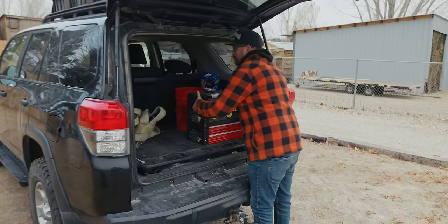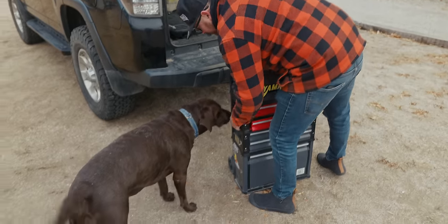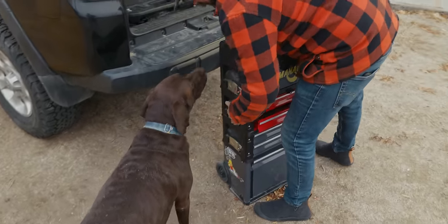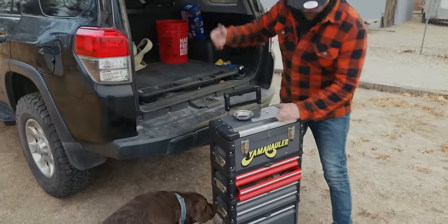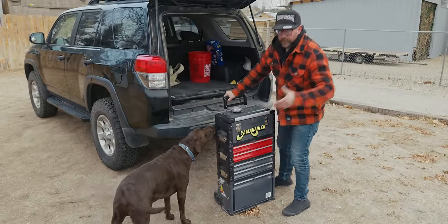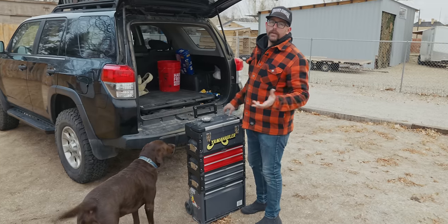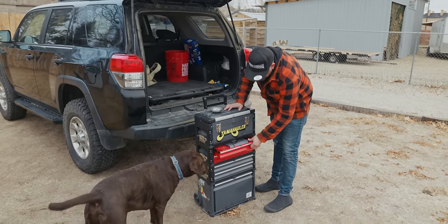So we pull these out. They set right on top of each other. And then they lock in. So wherever I'm going, whatever I'm doing, I can just roll that thing around. Whether it's going into a junkyard, going into a buddy's backyard to help him with a car, whatever it happens to be.